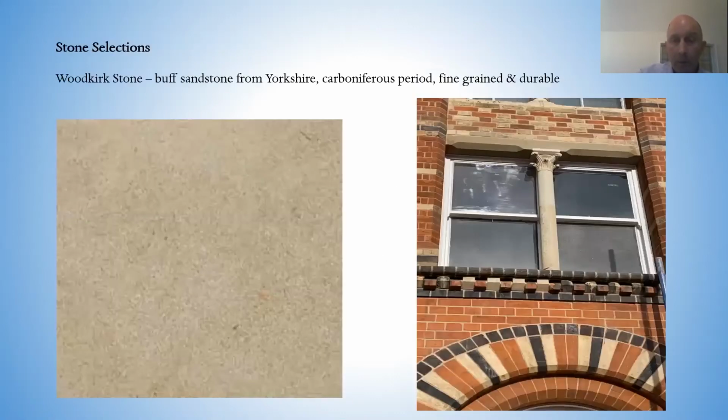Next slide, please. Okay. So this is the Woodcock Stone, and I say this is a carboniferous. It's a fine-grained, really good hard-wearing and durable sandstone. You can see on the right there that it's in position, just above the column, that central column. You can see the new stone lintel in.